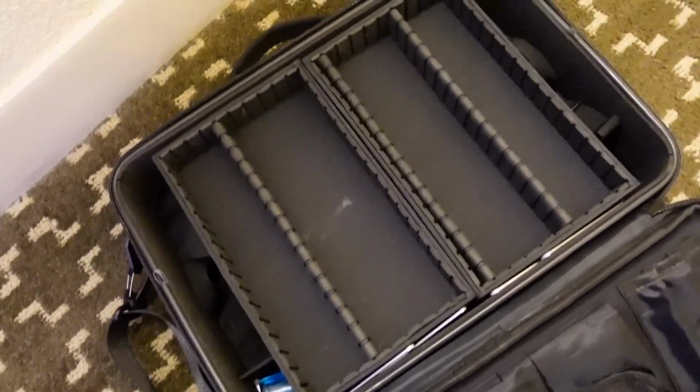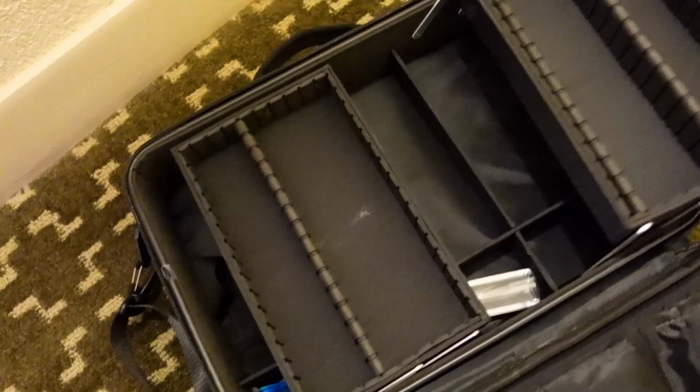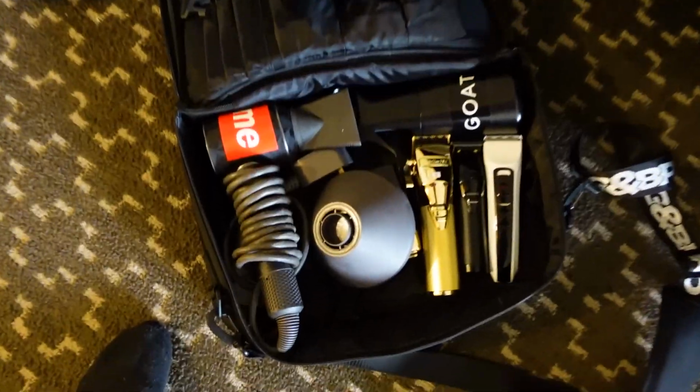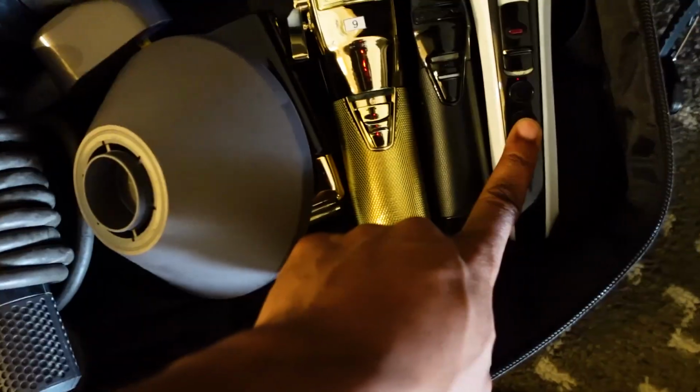Oh, solid, bro. That's crazy. It's definitely gonna be solid to travel with and do classes with. Check out the new setup. I got my blow dryer in there, clipper, trimmer, detail clipper.